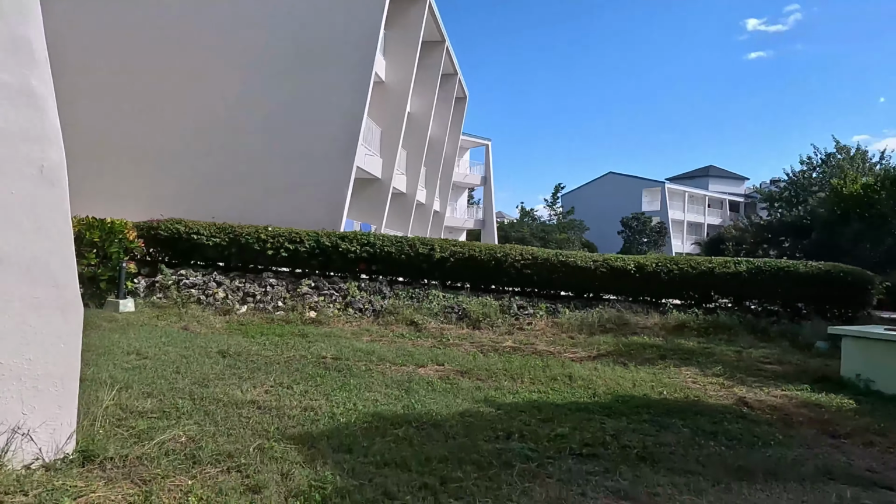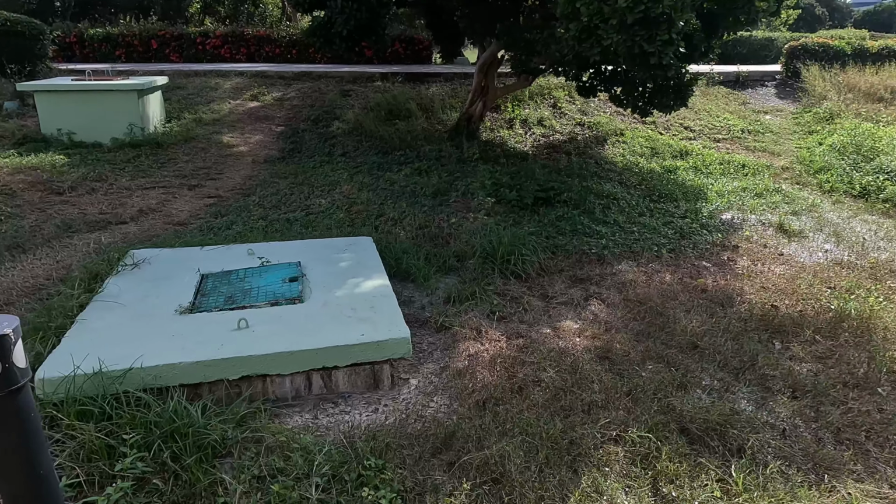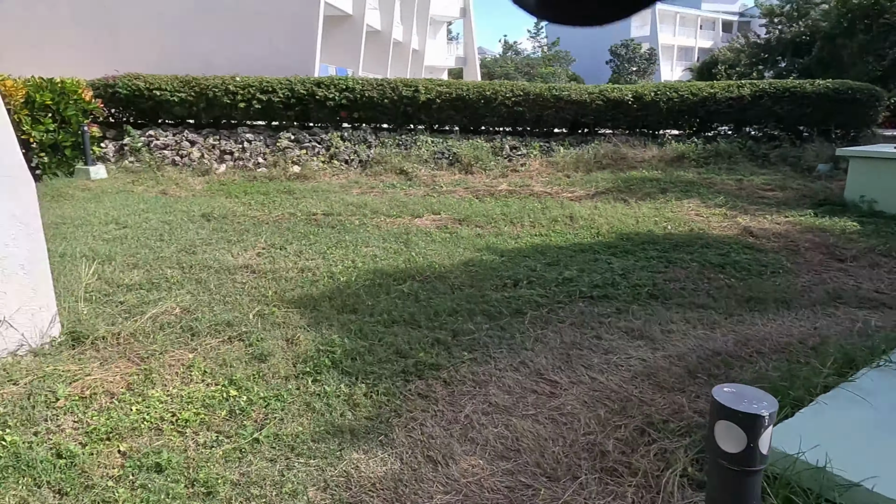I'll give you a quick little peek here right now. So just so you know, the smell is really, really bad. So we'll just carry on the walkways here. Like I say, as a whole, the landscaping is really good. The rooms are fairly good.